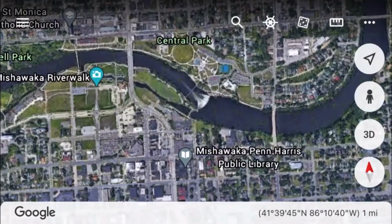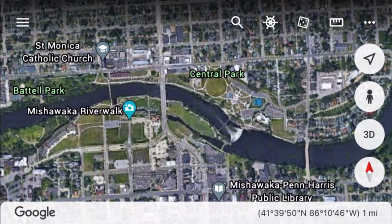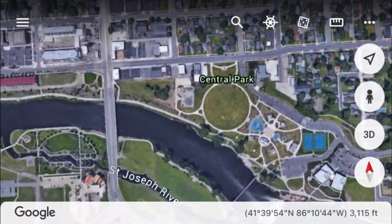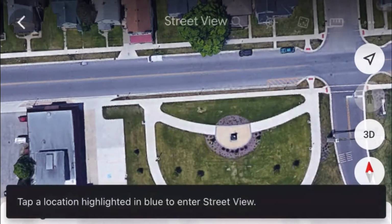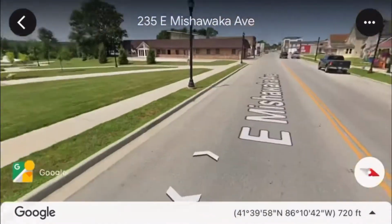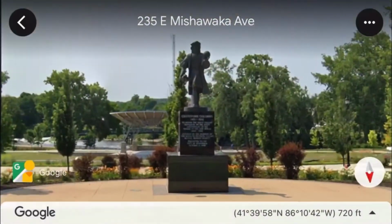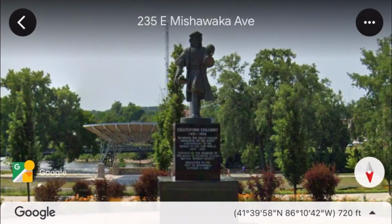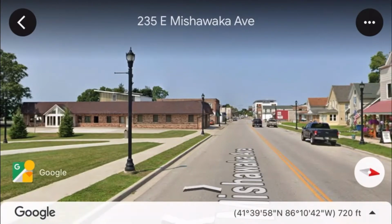In my previous videos, I talked about Central Park and Pokagon Park, the first dam site and the first bridge site over the St. Joseph River. So here's Central Park, and let's just start our tour here. Here's Central Park, the entrance over there. Got a statue of Christopher Columbus, which now has a fence around it for today's day and age, but I won't get into all that.